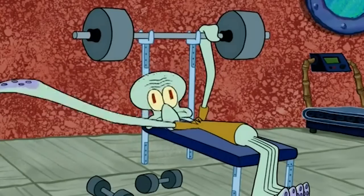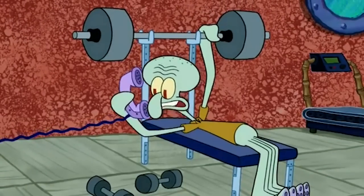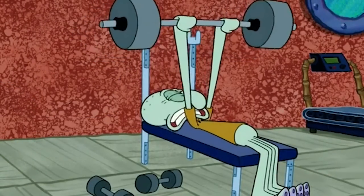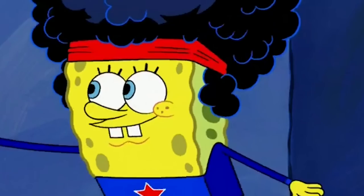When Squidward tries to lift the weight and injures his arm, SpongeBob can hear him scream in pain over the phone. However, just before this, Squidward had hung up the phone, so SpongeBob should not have been able to hear Squidward scream. It literally would have been impossible. So yeah, another mistake. Here's a clip.